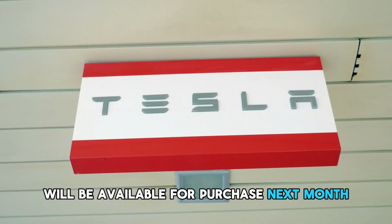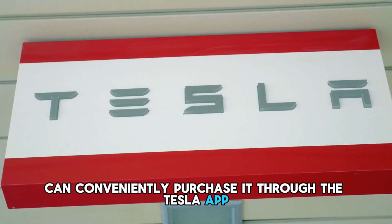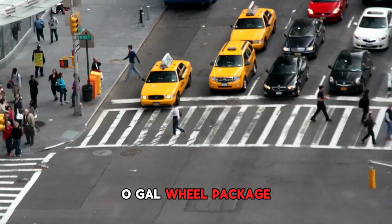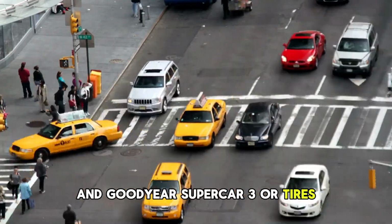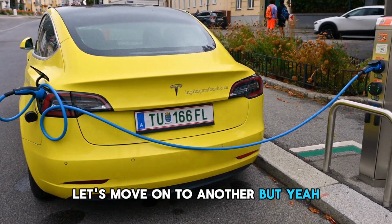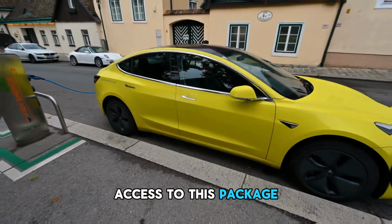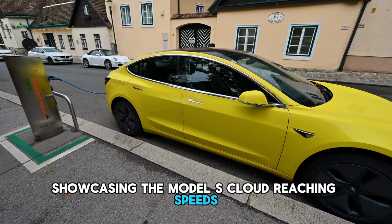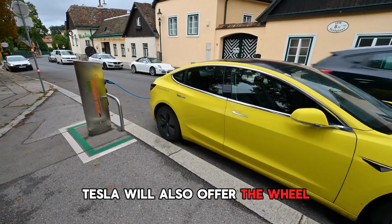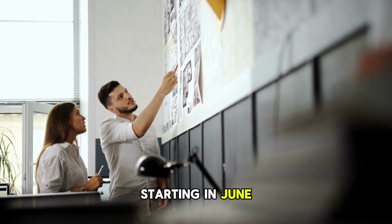The track package will be available for purchase next month, and customers can conveniently purchase it through the Tesla app. However, the new track package comes with a 20-inch wheel package and Goodyear Supercar 3 tires in addition to the brake kit. Several YouTubers in Europe have already been granted access to this package, and a host of reviews showcase the Model S Plaid reaching speeds exceeding 200 miles per hour. Tesla will also offer the wheel and tire package separately for $8,220 starting in June.